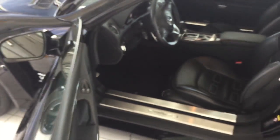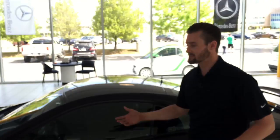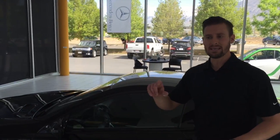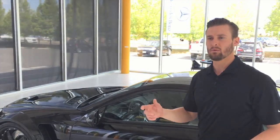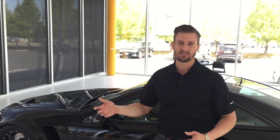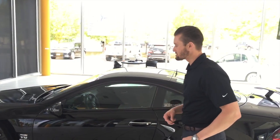So obviously, for a $300,000 car, Mercedes-Benz did want to give you a couple of the creature comforts, which we tried to do. However, wanting to keep in mind, okay, do we want full navigation, backup cameras, and all the massaging seats, or are we looking to build a race car? And we elected to go a little bit more on the race car status.